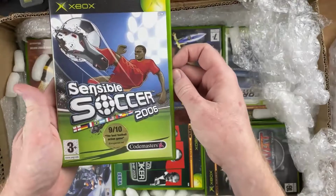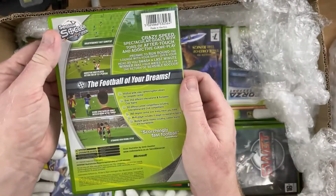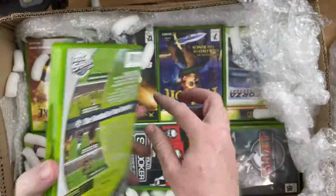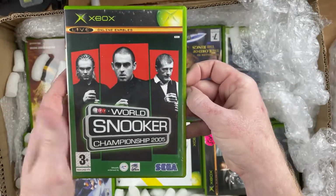We've then got Sensible Soccer 2006. So it's a name I've heard. I've never played any of the Sensible Soccers. It's a lot more animated than the likes of FIFAs and Pro Evolution. We've got World Snooker Championship 2005.